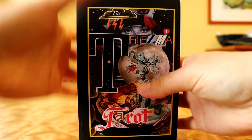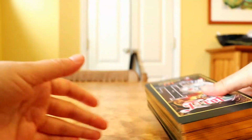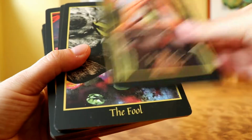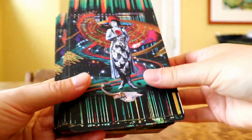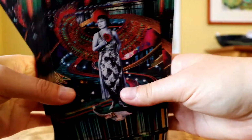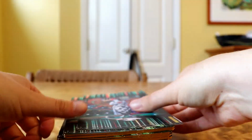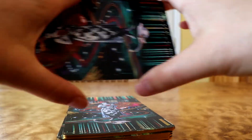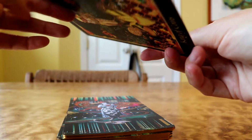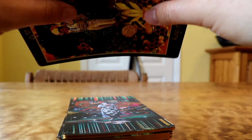So the card stock, the card size is actually quite good. This is just an extra card, I believe. Yeah, these first two are extra cards. So the backs of the cards look like this. Very colorful, very trippy. And the card size is pretty good. It's bigger than your average tarot deck. I'd say it's kind of more of like an oracle card deck size in some ways. Quite large cards.